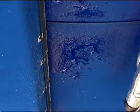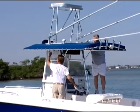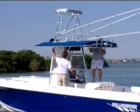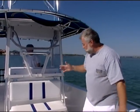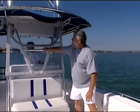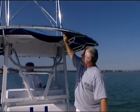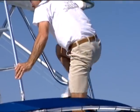What we're going to do is go out the inlet and cruise the beach. This is the time of year that we get those cobia down here on the southeast coast of Florida, following the stingrays for food. It's a great time to catch them. Normally we step up on the seat, use it as a step, and unzip a flap in our marine canvas to get up onto a standing platform.